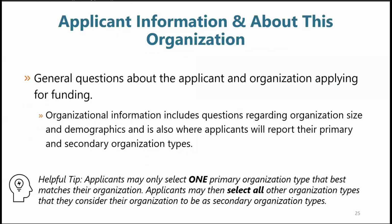So we're going to start with the first 2 sections, applicant information and about this organization. So this should be one of the simpler parts of the application. It's really general questions about the applicant and the organization applying for funding. So this is going to include things like your contact information, your organization size, and other demographics. It's also where you're going to report your primary and secondary organization types.